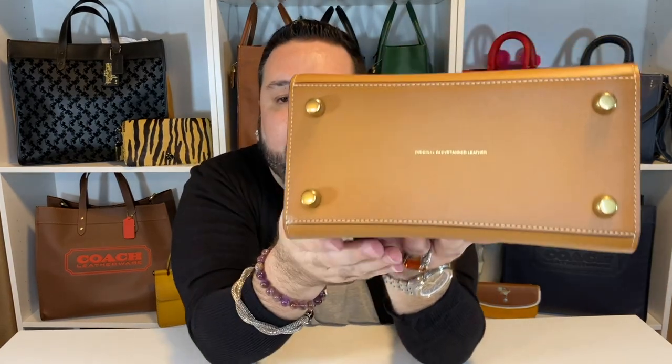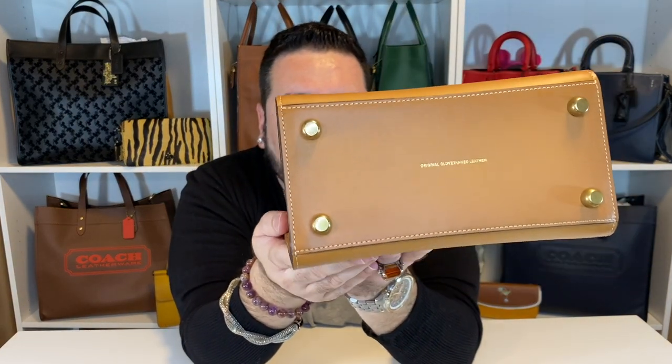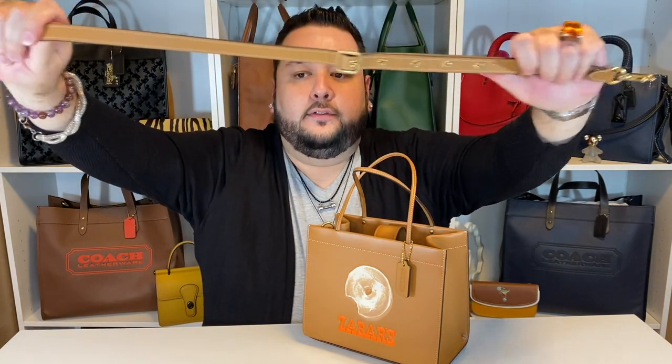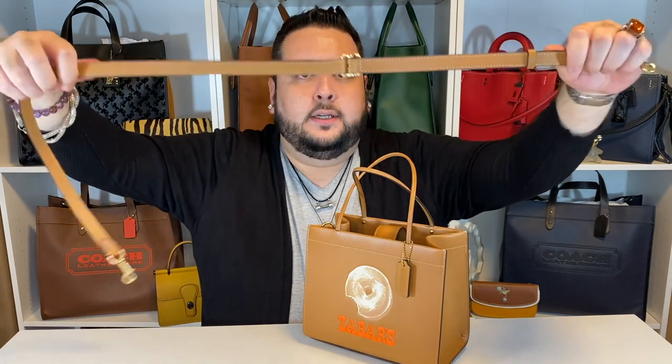Original glove tan leather there. Four feet. I love that this has feet because I just love the sound when you put your bag down. But let's get into the inside of it. Okay, so it has this kind of crossbody leather moment.